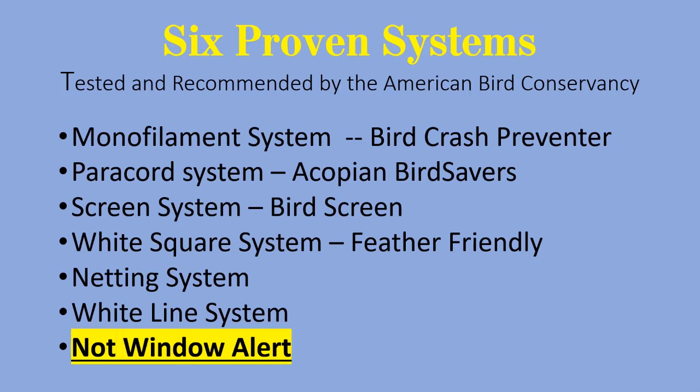The white line system is not shown simply because none of my neighbors have chosen that option. But if it is installed correctly at the right spacing, it is a good system as well. Now, the links for all of these suppliers are at the end of this video, as well as links to where you can get directions on how to do it yourself.